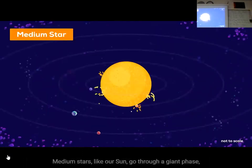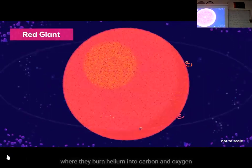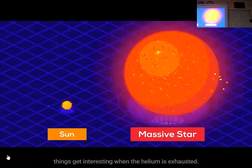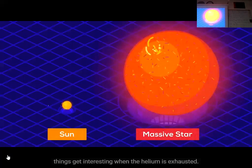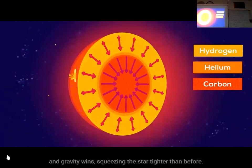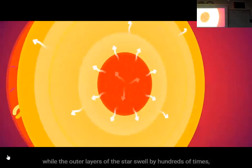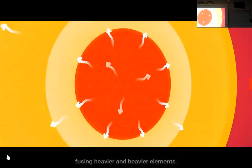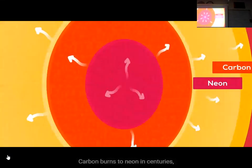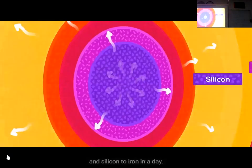Medium stars like our Sun go through a giant phase where they burn helium into carbon and oxygen before they eventually turn into white dwarfs. But in stars many times the mass of our Sun, things get interesting when the helium is exhausted. For a moment, the balance of pressure and radiation tips and gravity wins, squeezing the star tighter than before. The core burns hotter and faster, while the outer layers of the star swell by hundreds of times, fusing heavier and heavier elements. Carbon burns to neon in centuries, neon to oxygen in a year, oxygen to silicon in months, and silicon to iron in a day.